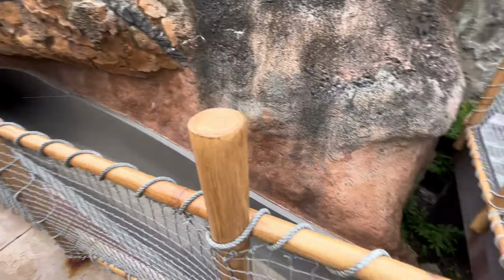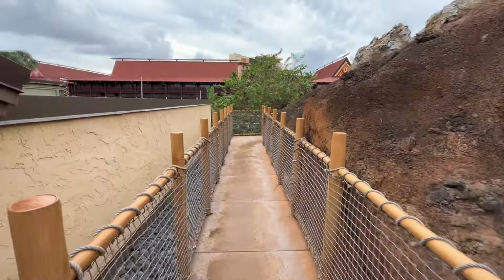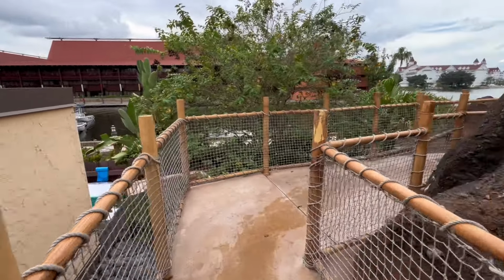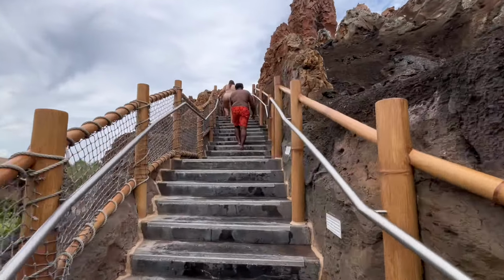Okay, so this is the slide. It goes down and then down to the pool. So we're gonna go climb all the way up here. This is a volcano slide. So let's see. This is my first time on it. Let's see, there's going to be reviews. I'm going to take my hat off because it's indoor. We got to climb all the way up here.